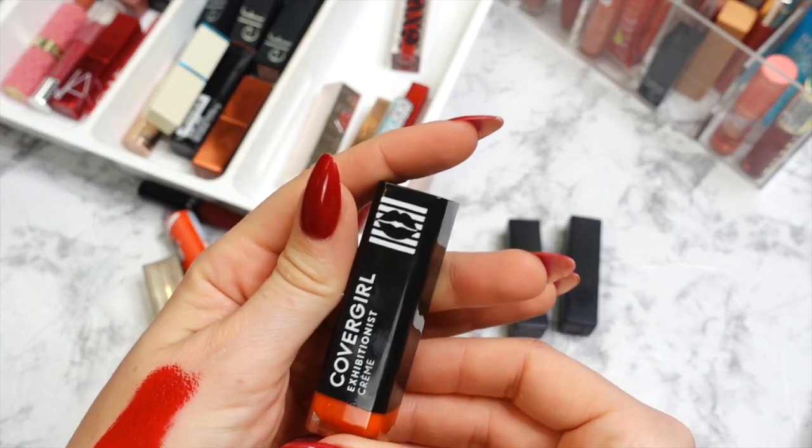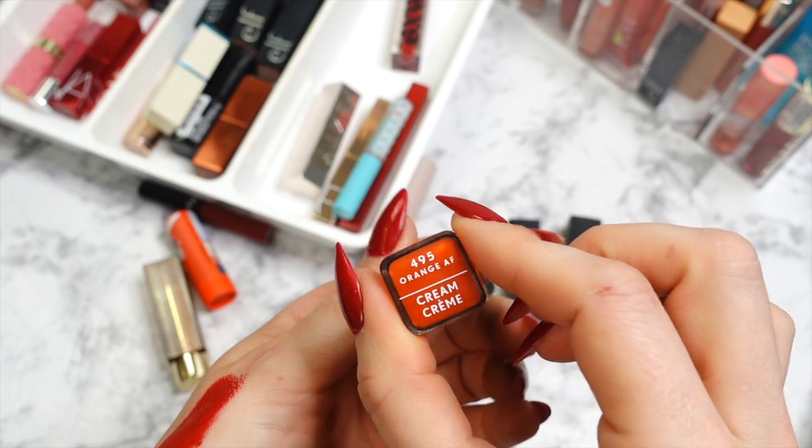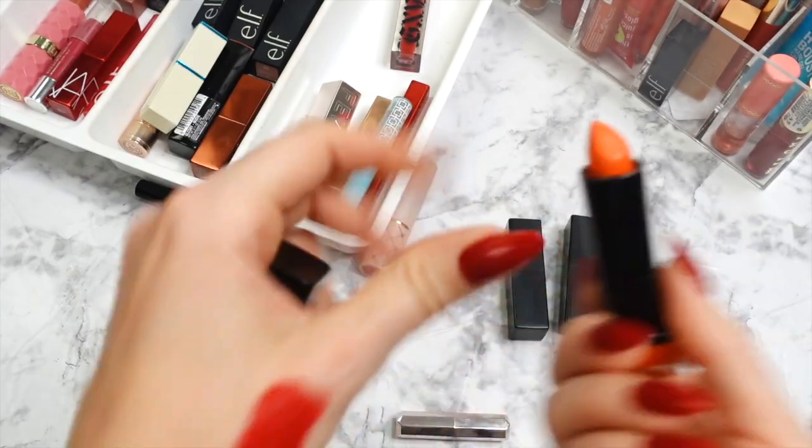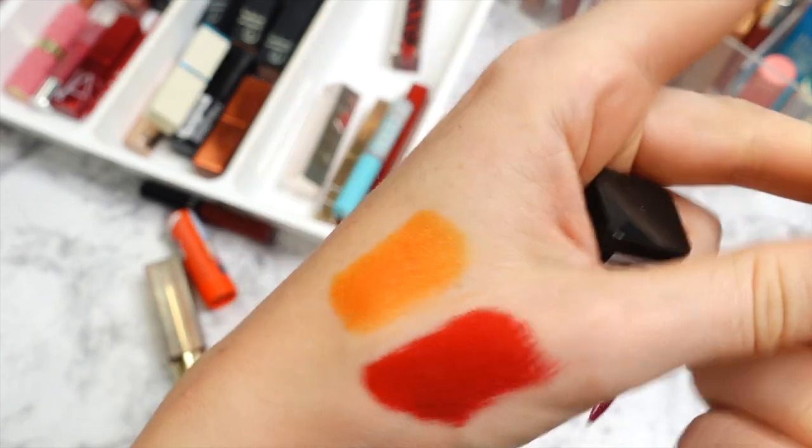This one from CoverGirl Exhibitionist Cream Lipstick, Orange AF 495 shade. I was looking for an orange lipstick, and this one is okay. It has a yellow base to it.